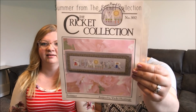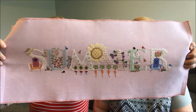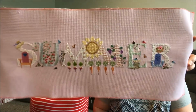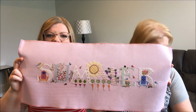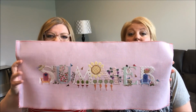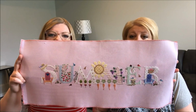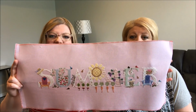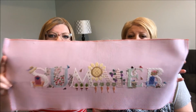I didn't bring my pattern. Yeah, Cricut Collection, Summer. I got really excited and had to share it yesterday on Instagram because I finished Summer, and I love how it turned out, all of it together, and like the chairs I talked about in our last video, how I changed the red chair over here so that the heart was centered, but how I didn't change it on the blue chair because I figured they're on opposite sides and it would look fine, and it does. Do a close-up, start with the S.